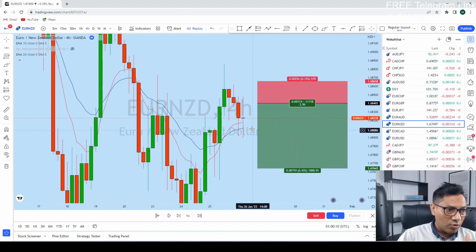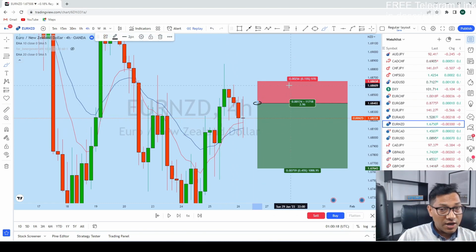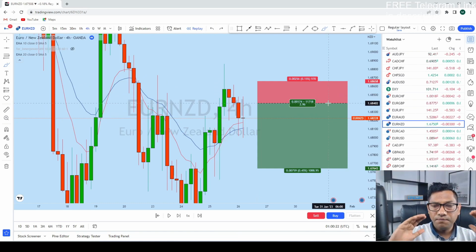Like, in fact, when you see, let's say the price was here 2 hours before this candle closed, how do you know that this price will go up? Now this is the key point that you need to understand. Keep in mind that to enter in that way, you need to be present in the live market.